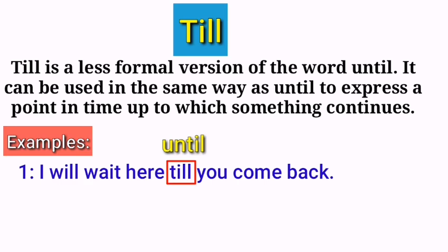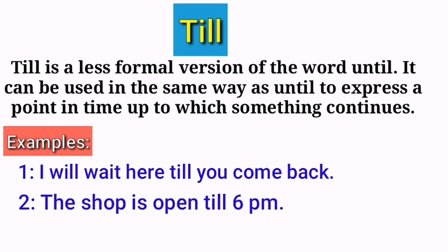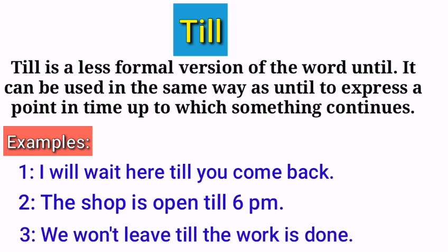The next example is, the shop is open till 6 p.m. Observe this sentence. Again the word, till, is used in the place of until. We won't leave till the work is done. Again the word, till, is used instead of the word, until. Simply, you can use the word, till, instead of until.